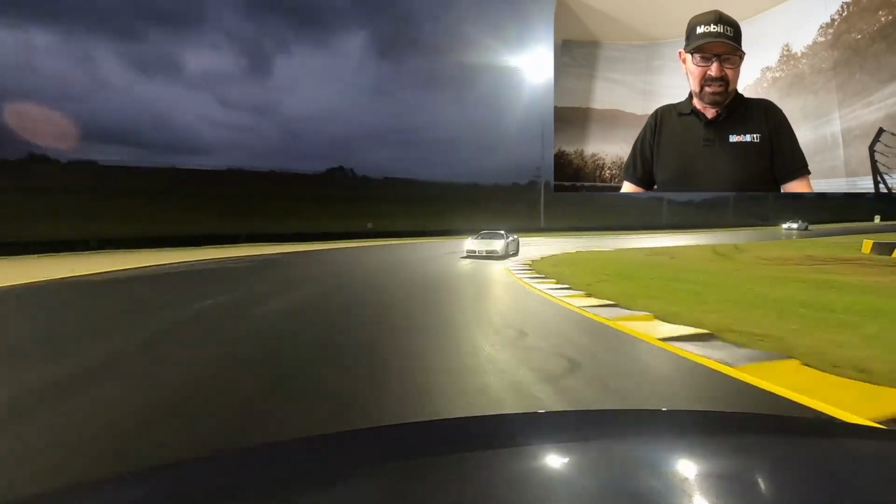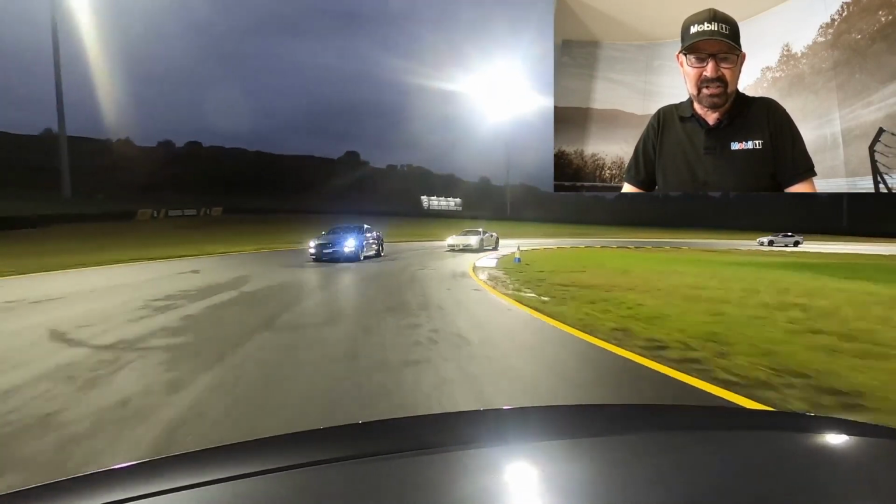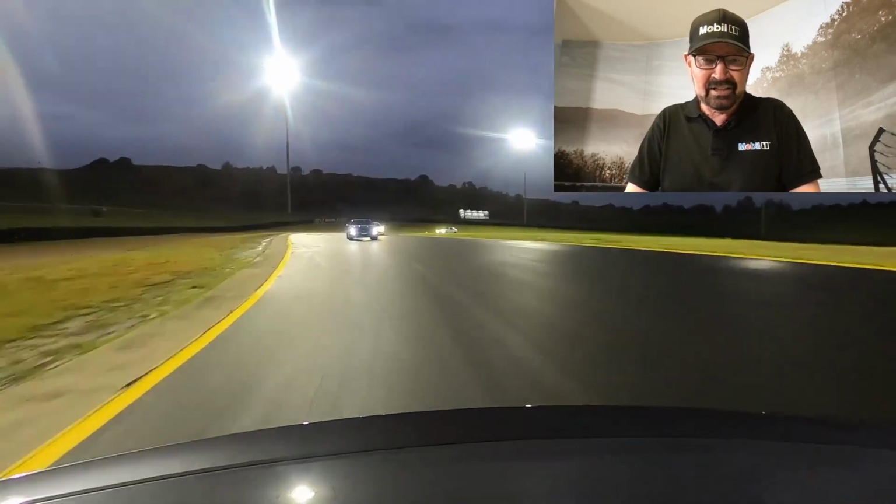Turn 2 is a double apex, as you can see from there. Nice and progressive on the throttle. Now for a clear lap.